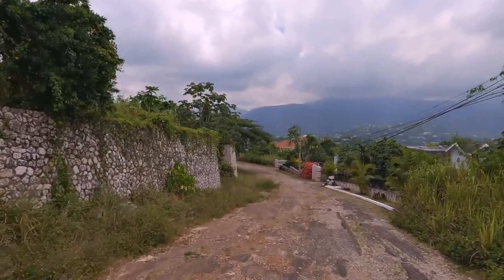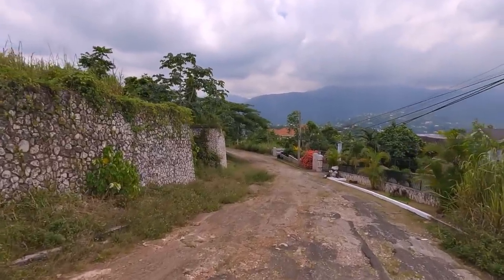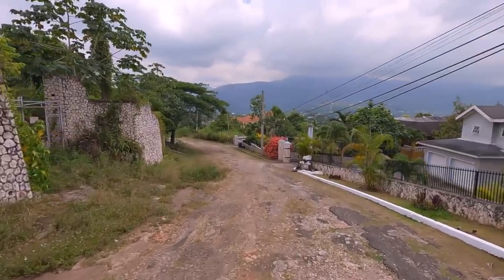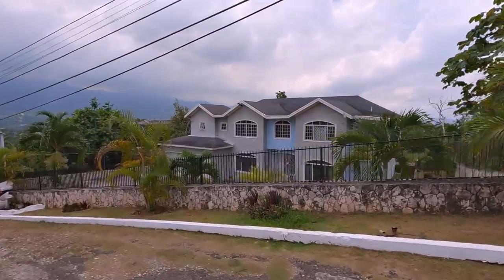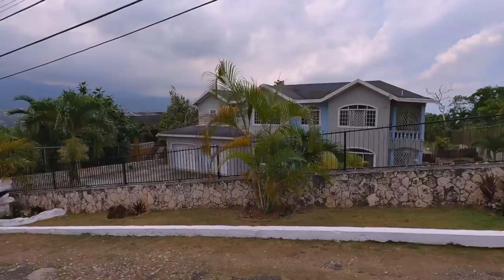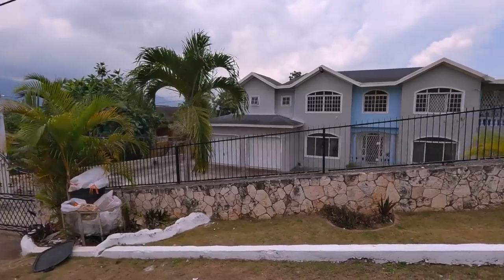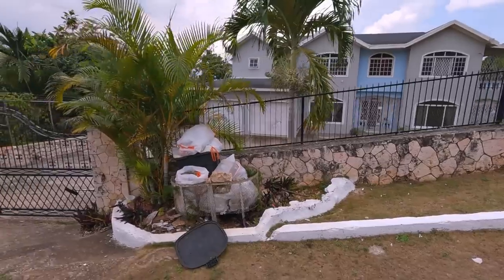Just take my time, go down nice and slow, watch for any sharp rocks. It doesn't look too bad, actually. I don't see any real sharp ones. Kind of go to this side a little bit over here. That's a nice home. And we couldn't hardly see this one from the road down there. I think it's this next one that we saw. That's a gray and blue color. That's kind of nice.